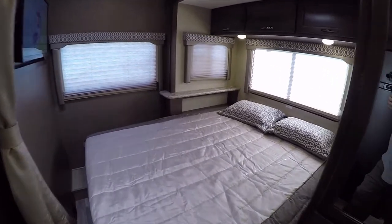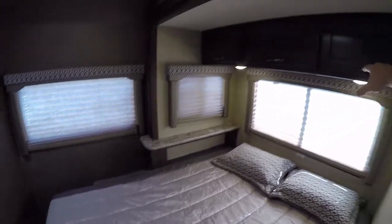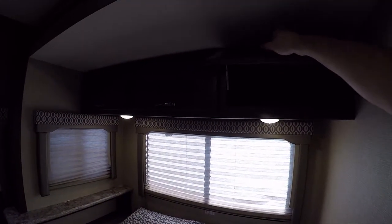Now, beside the queen bed here, we have cubbies here on the one side, and we have additional storage over the bed.